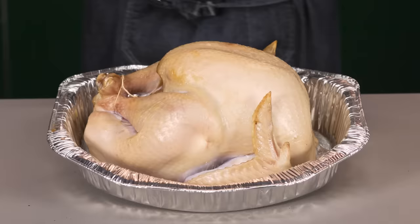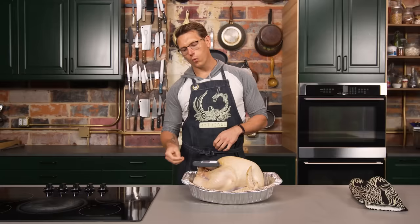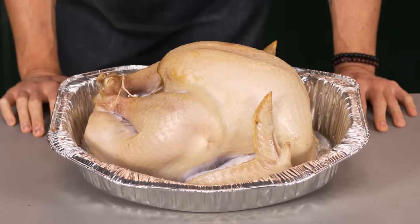Well, let's temp it. See where we're at. Yeah, this is 94.2 degrees towards the bone on the breast. Let's get to the outside. About 102 degrees. So we need, God dang it, to raise this turkey. We need to raise this turkey's temperature 50 degrees roughly in a short amount of time.